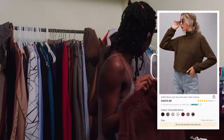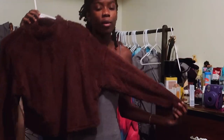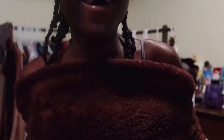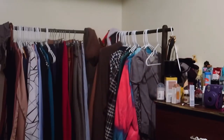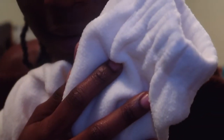So next up, we have this, what's this, a teddy pullover sweater, I guess, but not a sweater. Let me show you guys. Okay, let me come up so y'all can see. It's so soft and chocolate, and oh my god. Let me show you guys the fabric for the sweater. It's like this. It's like a fleece softness, like your favorite soft blanket almost. I don't know if you can see, is it gonna focus on that? It's just super soft.